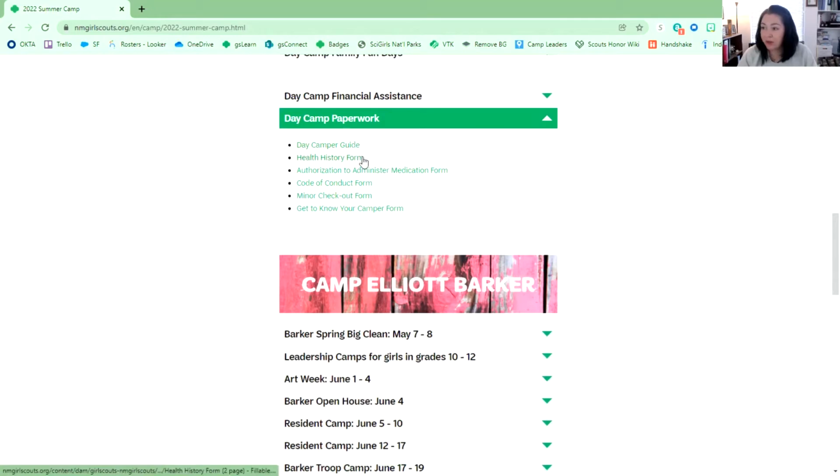The health history form. If your camper is bringing prescribed medication, over-the-counter medication, or vitamins or tinctures, then you need to fill out this form. This gives us authorization as camp staff to administer that medication to your camper. The code of conduct form, which was previously called the camper contract, we've just updated it so that it's specific to all GS&MT programs. Your minor checkout form, which lets you pick them up in the afternoon, and the get to know your camper form, which helps the counselors know a little bit more about your camper. So I'm going to open these in another tab, but we're not going to go through all of them right now.